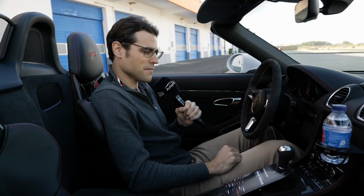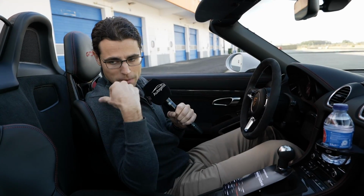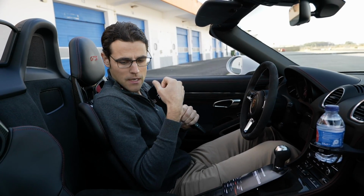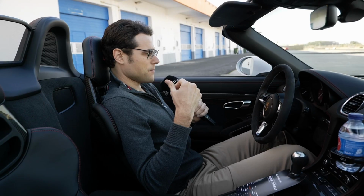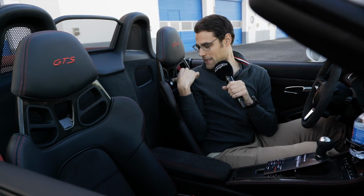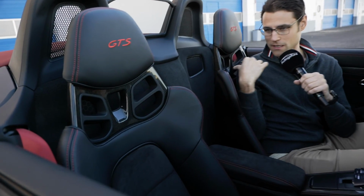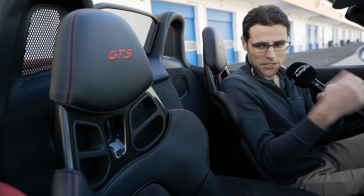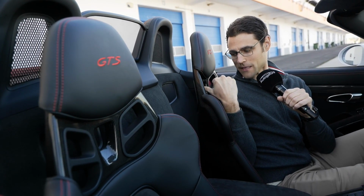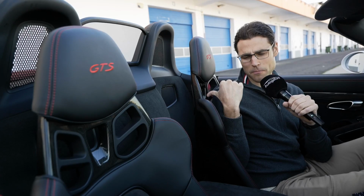So the decision might depend on your body, and you can argue they have better shoulder support, but they are that slim that, to me, they give less support than the other bucket seat. For my height, I really touch the carbon fiber part here, where it's not bolstered. I really feel like I'm touching the direct plastic or carbon fiber part here. So that's really not recommendable at all.